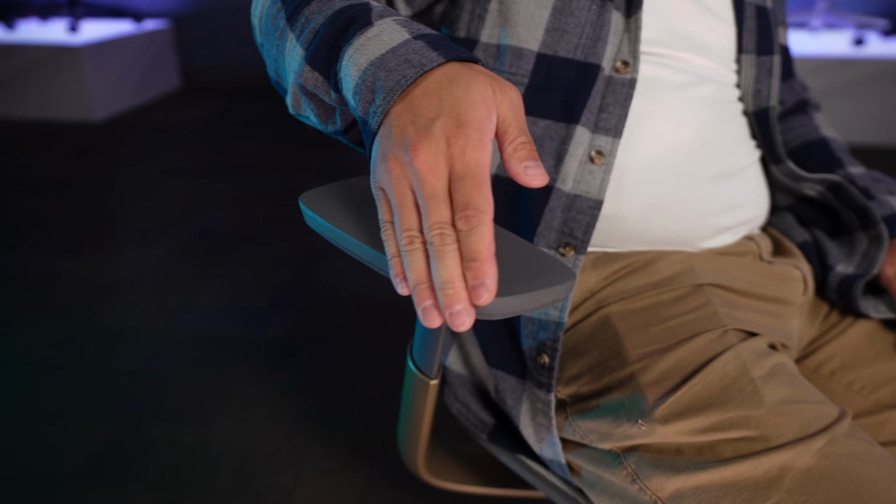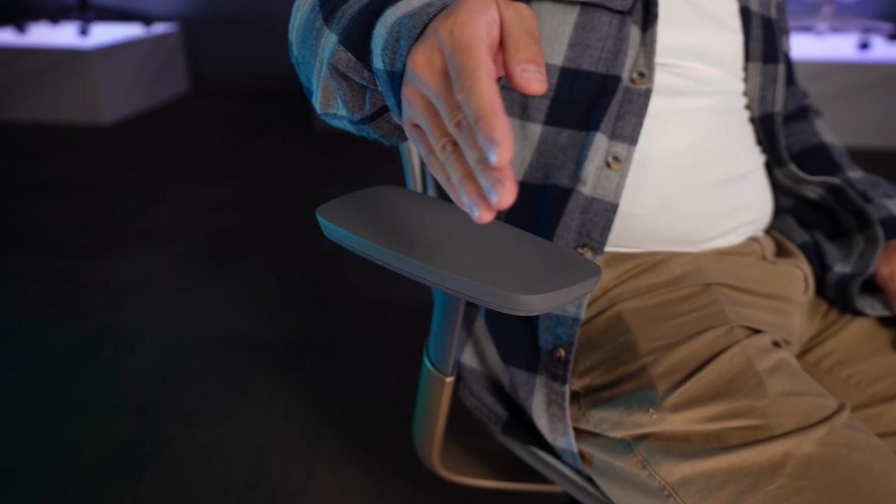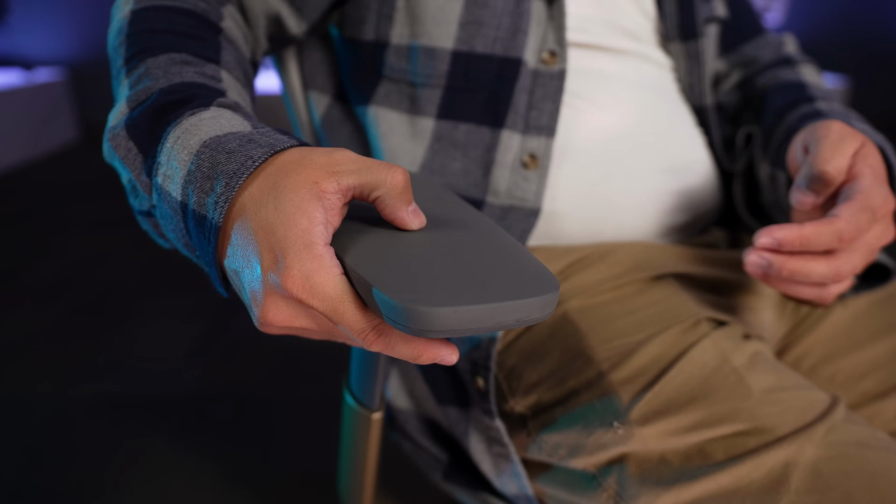However, when it comes to the swivel left and right, this thing does move really, really easily. So it's really easy to kind of knock out of position. When it comes to the arm pad itself, I think it's got a decent amount of give. It feels pretty rubbery here. It's not the softest arm pad in the world, but it's also not the stiffest that I've seen on a high-end chair.